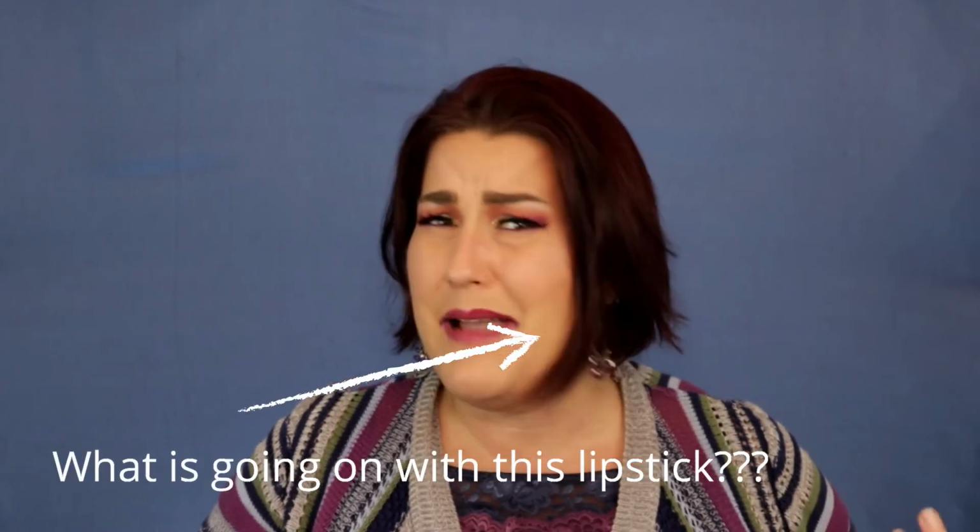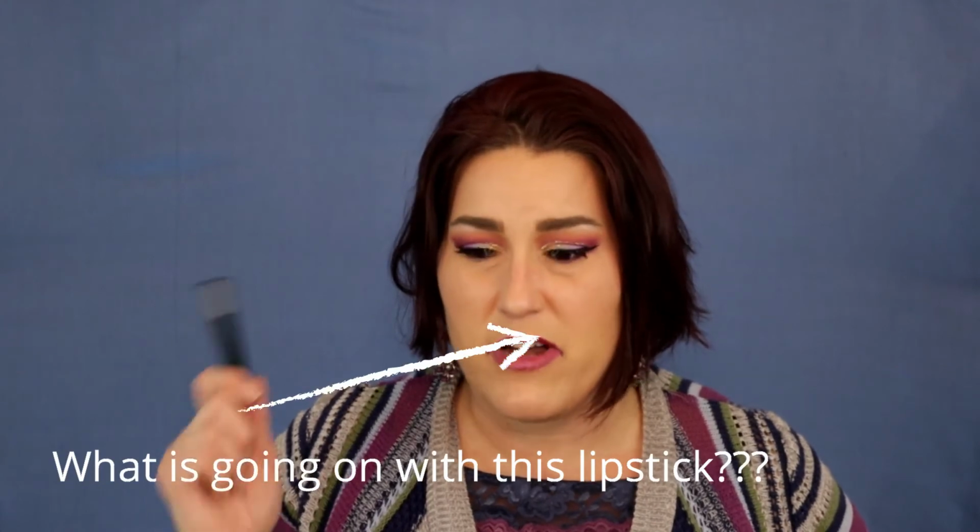Brows are not the thing that I do the best, I don't feel like. I've gotten better at them, don't get me wrong, but they've never really been that thing that I've thought the most about when I'm looking at makeup items, but I love this. I think I might repurchase, if not find something. If you guys know of something that comes as a brow gel that's equally comparable to this, let me know, because I'd be interested in potentially purchasing another brow gel.